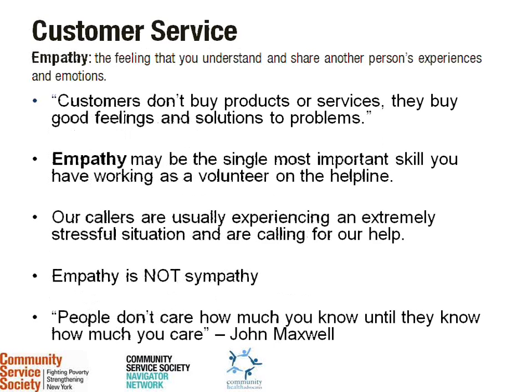So here we go, empathy. Empathy is defined as the feeling that you understand and share another person's experiences and emotions. The first quote is, customers don't buy products or services, they buy good feelings and solutions to problems. Empathy may be the single most important skill you have working as a volunteer on the helpline. As we talked about before, the callers are experiencing stressful situations and are calling for our help, and that's something always to keep in mind.